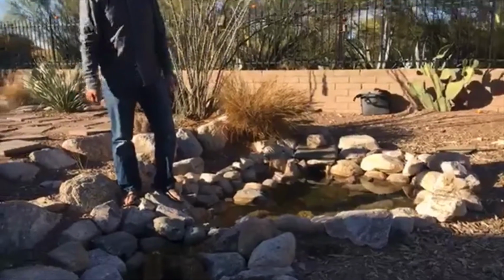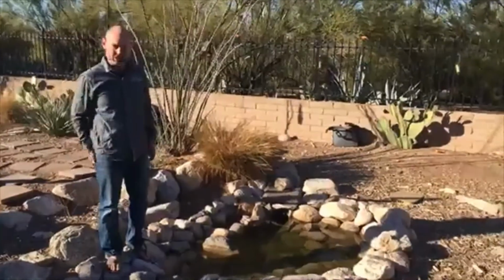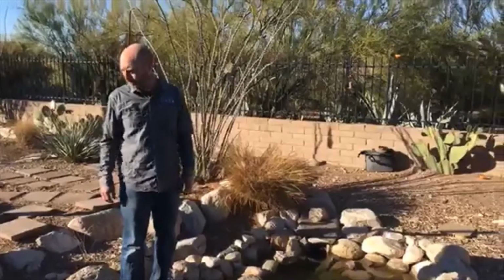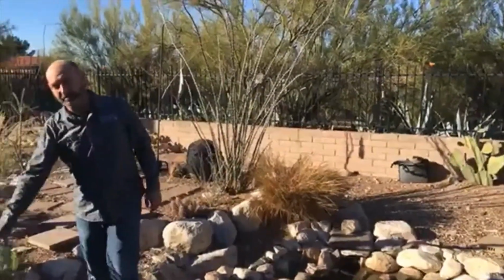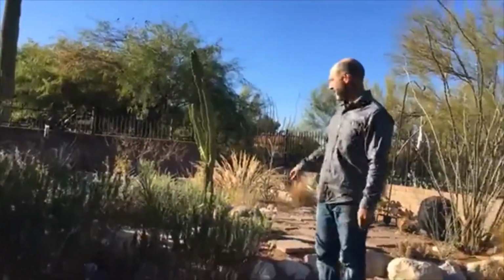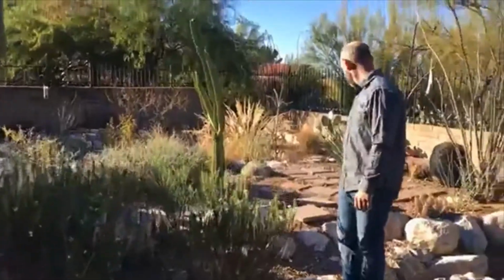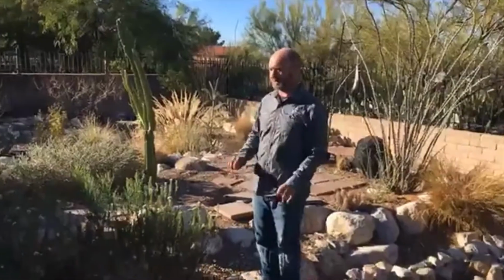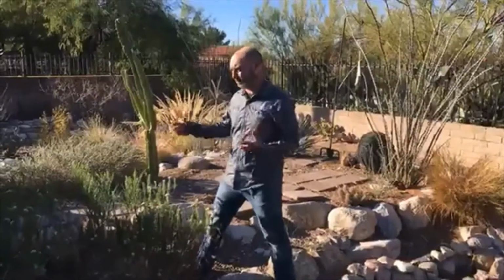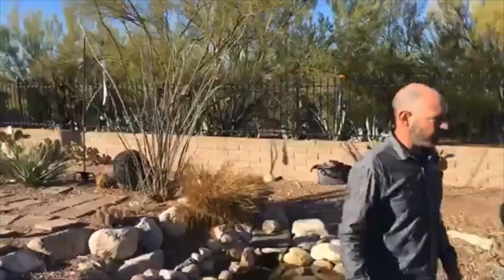This yard was a ton of fun to work on. The habitat restoration crew installed everything that you see back here. We've got lots and lots of milkweeds of different varieties to support monarch butterflies. We've got primarily native cactus and agaves, lots of, but good structural variation. We've got a bunch of plants.